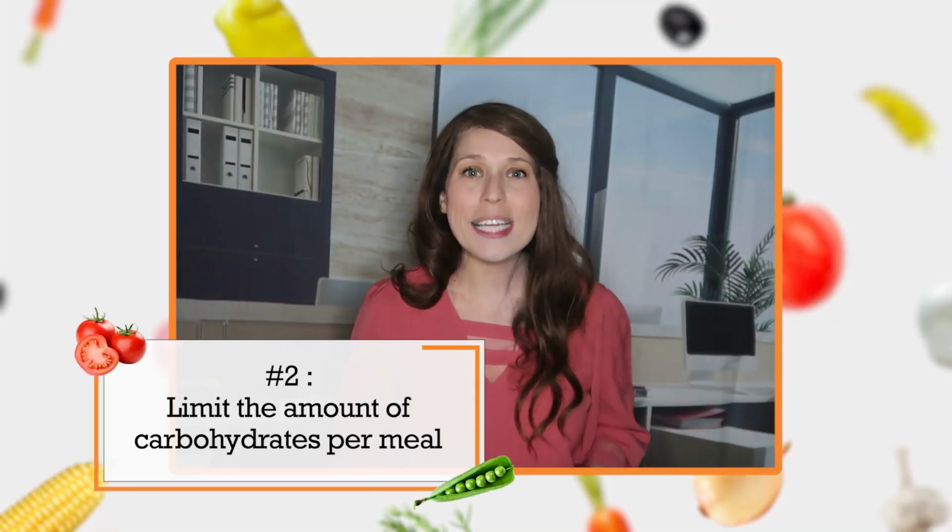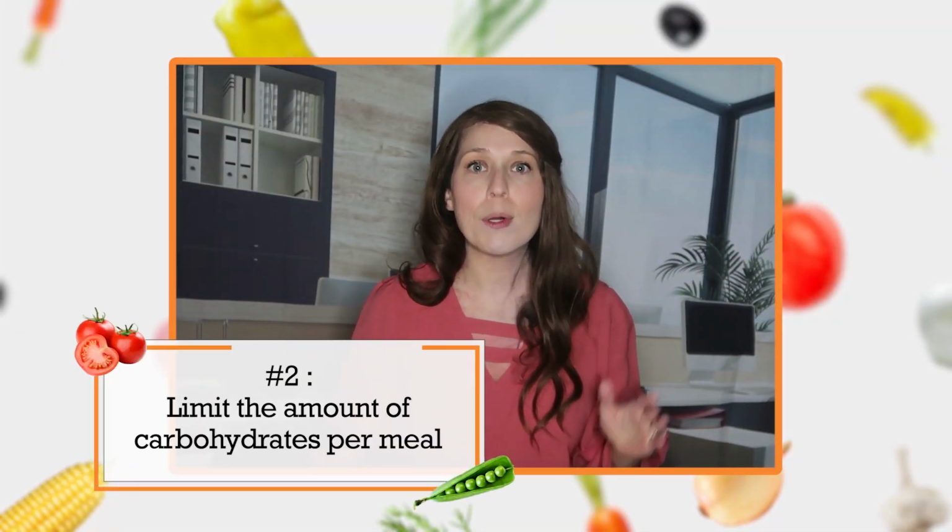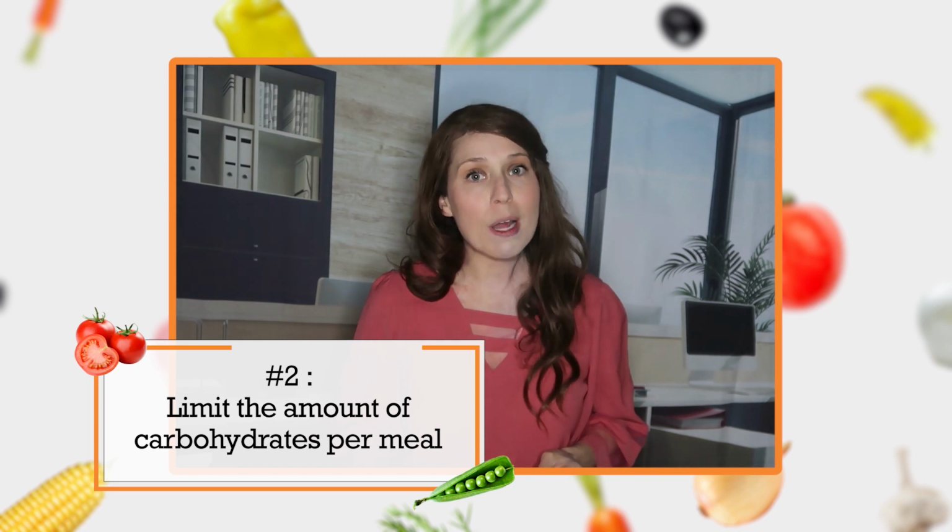Now, step number 2 is limit the amount of carbohydrates you eat per meal. So not only do we want to watch what type of carbohydrates we're eating, but the amount that you eat at one meal matters too. Because if you eat a large amount of carbohydrate at one time, what do you think happens? It digests and it spikes your blood sugar right after that meal.